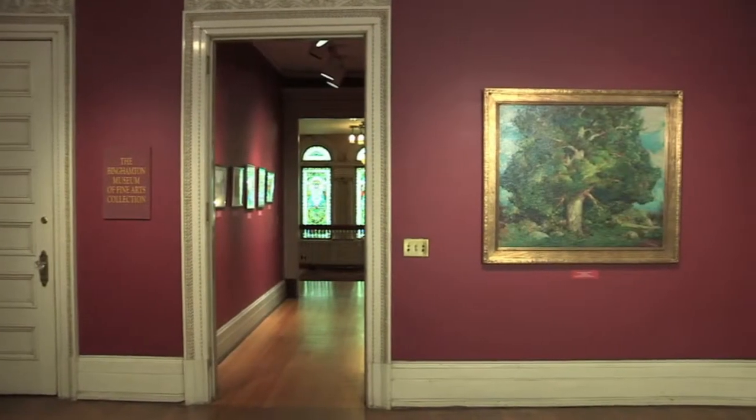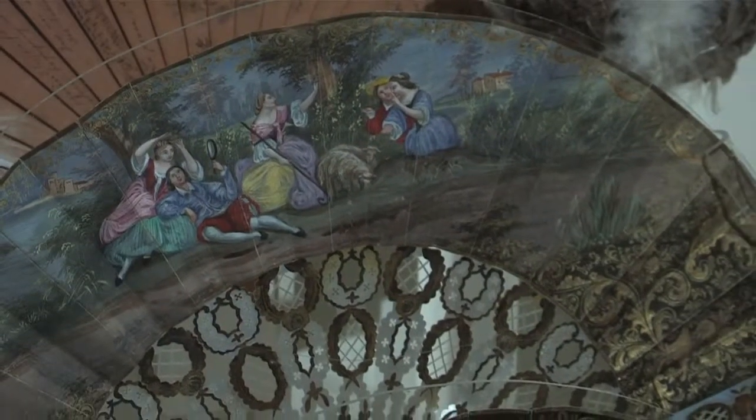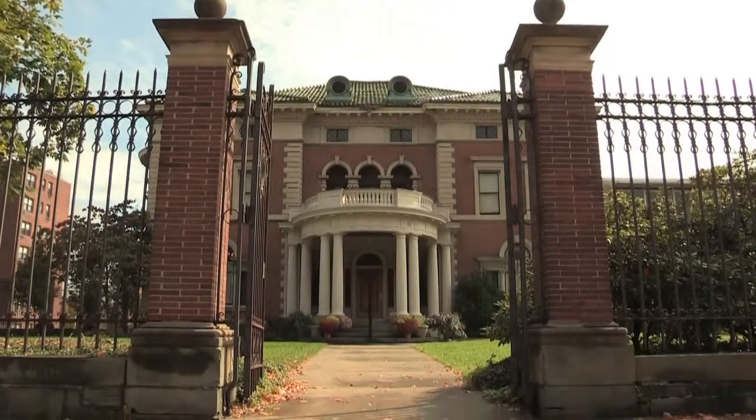Matisse, Dali, and Picasso are just a few of the leading artists whose work is featured at the Robertson Museum in Binghamton, New York. We take a look inside this stunning mansion-turned-art museum.